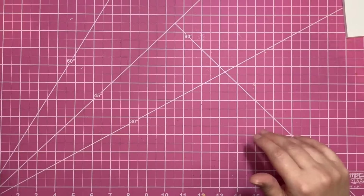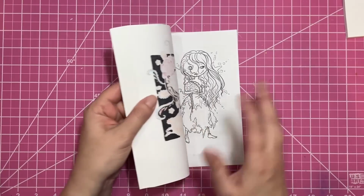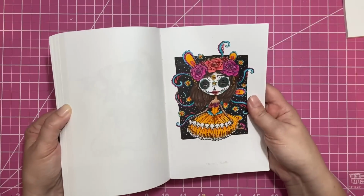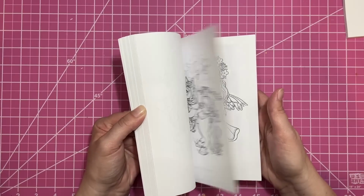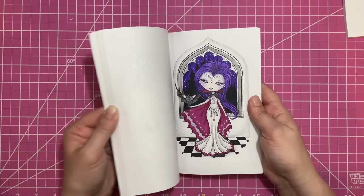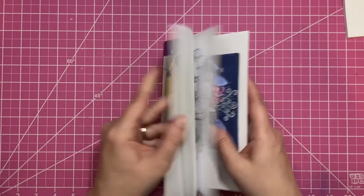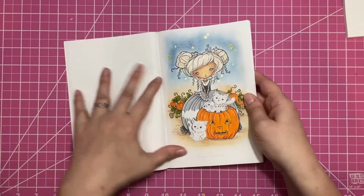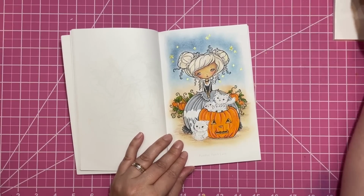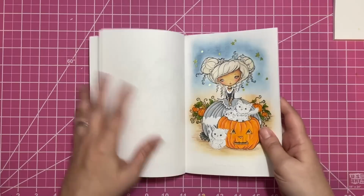So there's those two. And then kind of the same thing for this Fadorables Minis book, which I've kind of gone through and colored a few of these Halloween monster pages in this one, just because they're cute. Oh, there's a pumpkin. Oh, there's lots of pumpkins. There's five pumpkins on that page. 1, 2, 3, 4, 5. Yeah. Hopefully I didn't miss any pumpkins in those other books. I don't think I did.